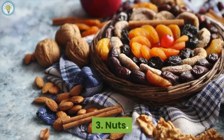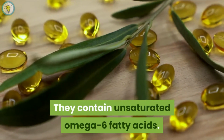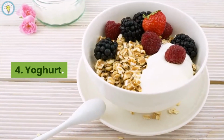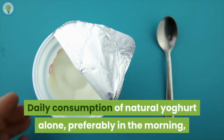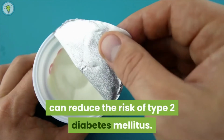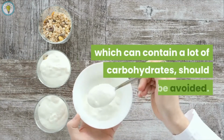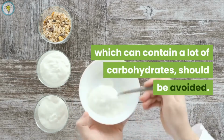3. Nuts. They contain unsaturated omega-6 fatty acids. 4. Yogurt. Daily consumption of natural yogurt alone, preferably in the morning, can reduce the risk of type 2 diabetes mellitus. Greek-type yogurt will work best, and light yogurts, which can contain a lot of carbohydrates, should be avoided.